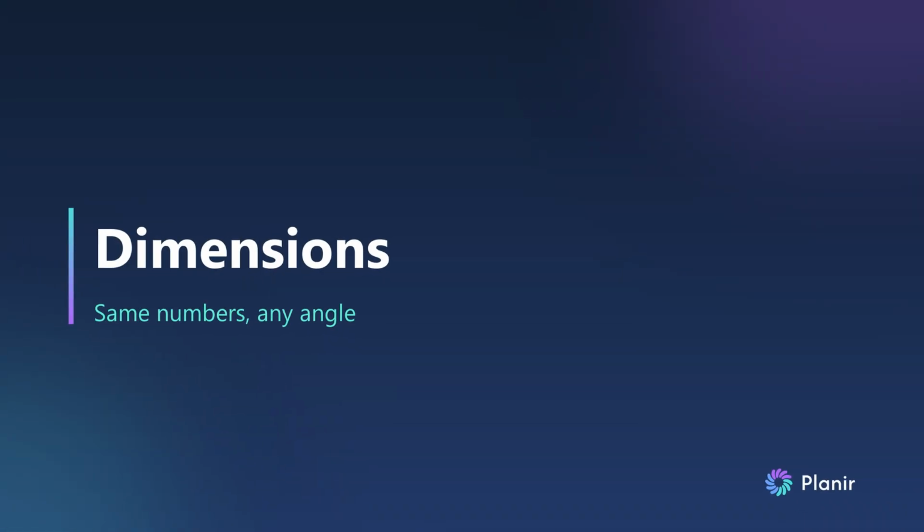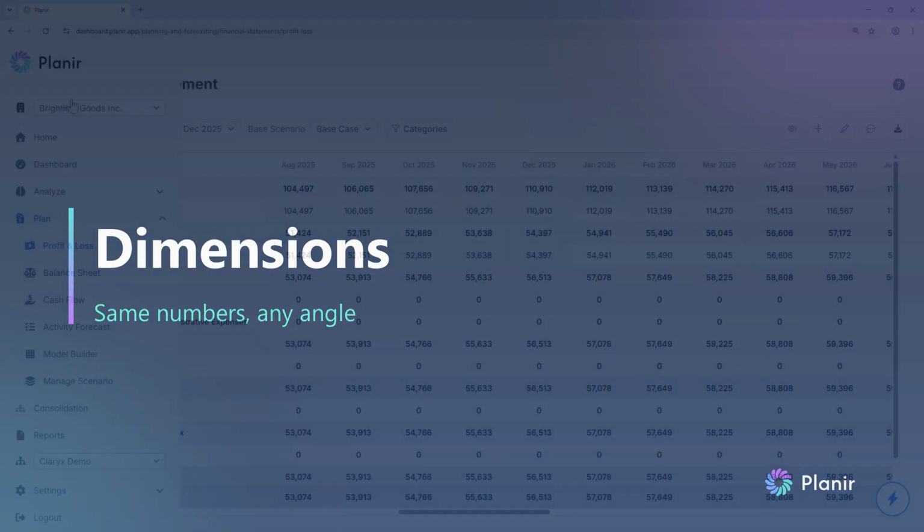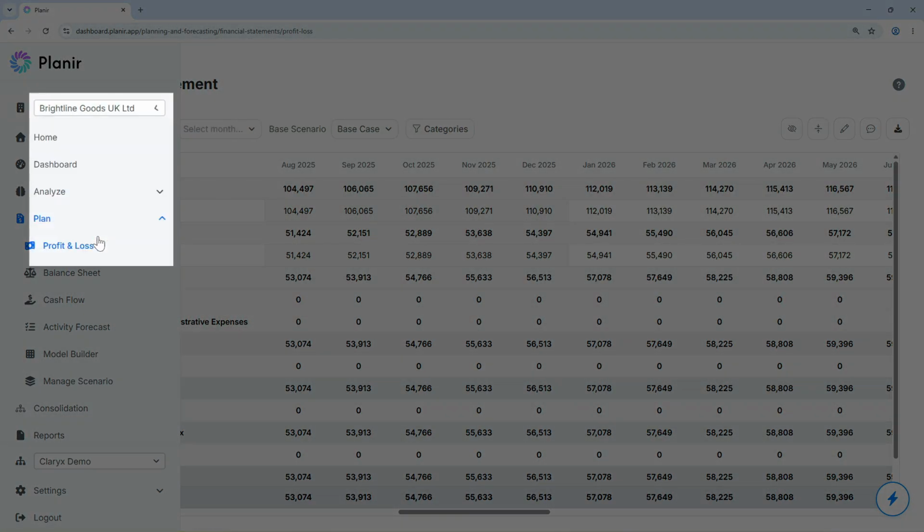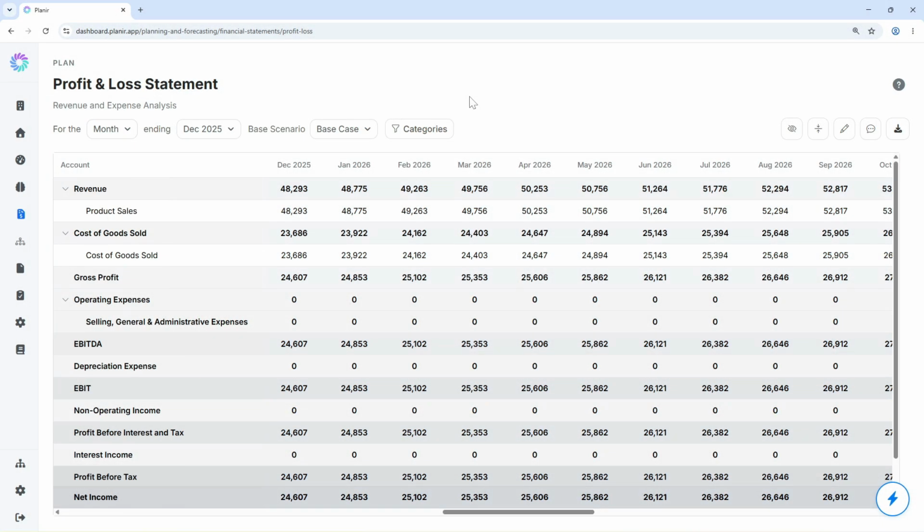And here's something a spreadsheet makes genuinely painful, looking at the same numbers from different angles. Brightline Goods doesn't just want one bottom line. They want to see it broken down. How's the online channel doing versus physical stores and wholesale? Which product category has the best margin? Is the UK keeping pace with the US?